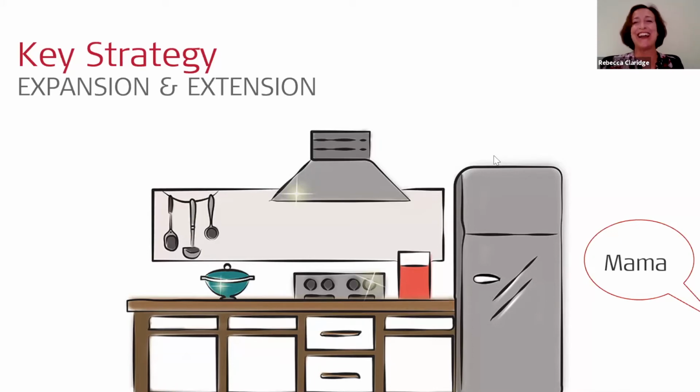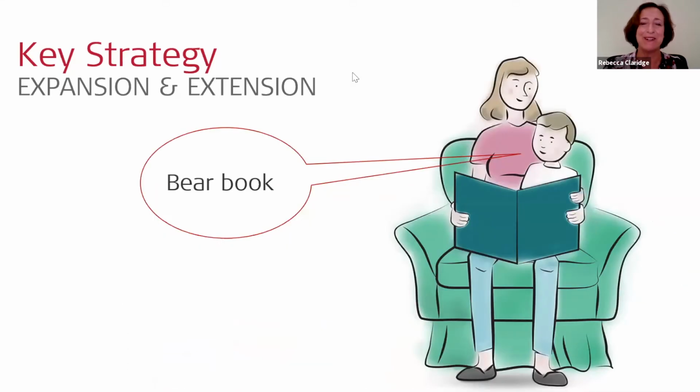Oh, great. All right, let me give you one more example here. Okay, so here we've got "bear book." Now, this is a tricky one to do expansion and extension on. Let's try. How are you going to use expansion and extension to show your child more advanced level of language in "bear book"? Bear is reading a book. Great. Big Bear is in the book.